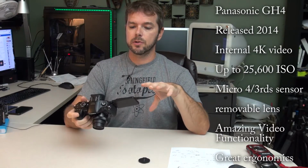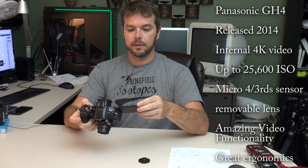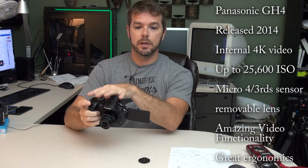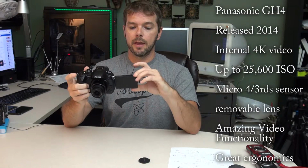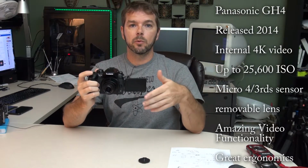Lots of custom settings and dials on here. I literally have, what do I have here? I have 10 different function buttons. 5 physical ones on here, and then 5 on the touch screen on the swing out screen here, and they will all do different things, so it will very quickly get me to where I need to be.